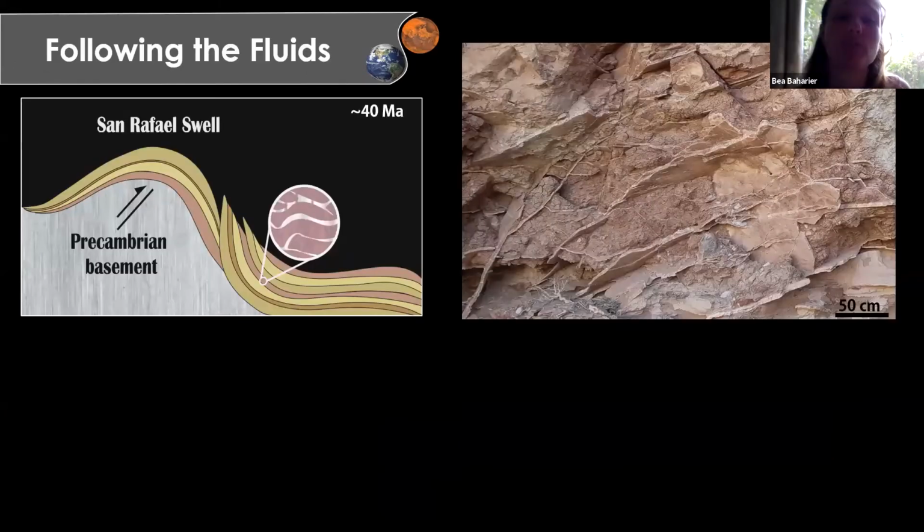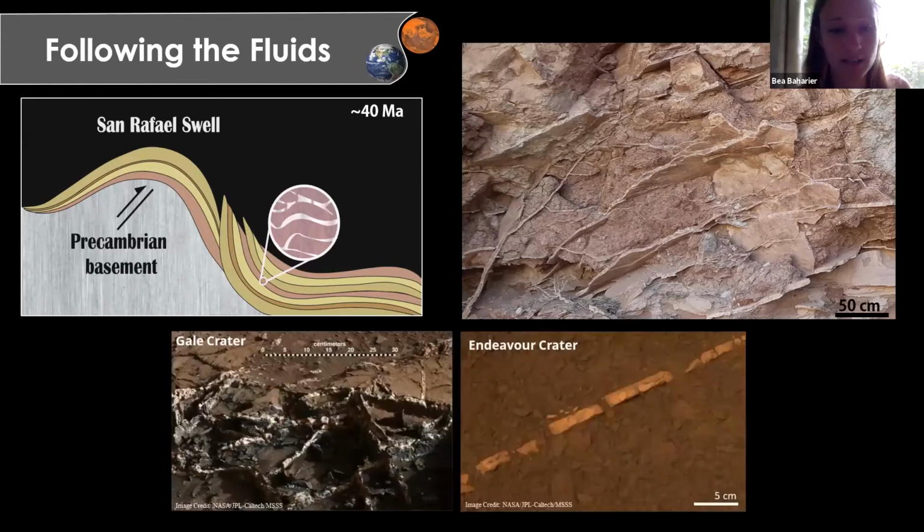Later on, around 40 million years ago, as the San Rafael Swell formed, these sabkhas were remobilized into veins in the sediment, as you can see from the image and the sketch, creating these veins of calcium sulfate. Again, very similar to what you see in Gale Crater and Endeavour Crater on Mars, both images on the bottom.